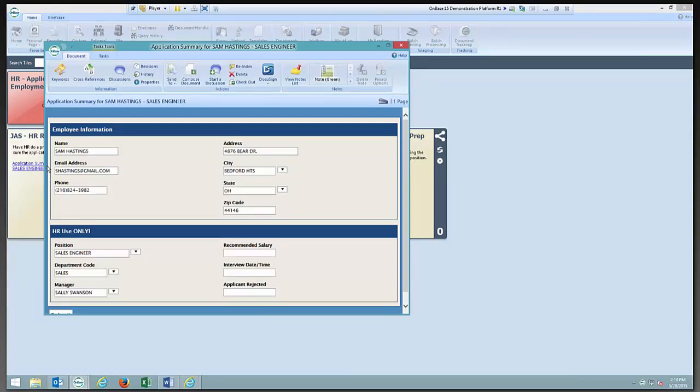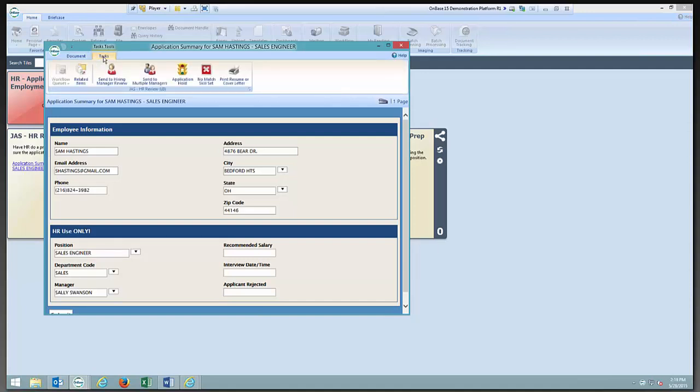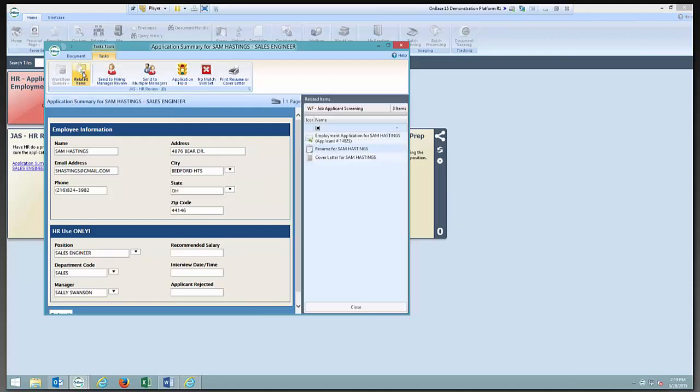So we can click on our taskbar, and you'll see here that we have our ad hoc tasks. These are the different functionalities and options that we have available as the HR generalist. All the tasks can be configured based on your processes. At this point, I'm going to look at the related documents. In order for me to make a decision on the next step of this application, I'm probably going to want to take a look at the resume and cover letter.